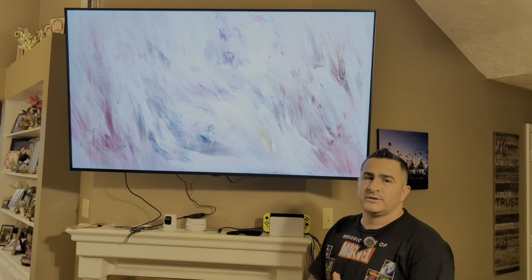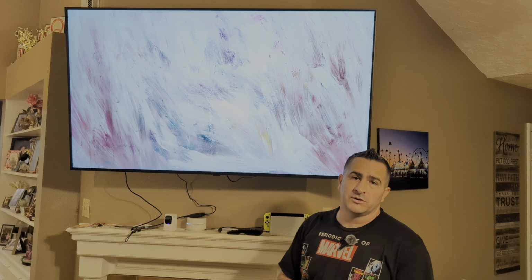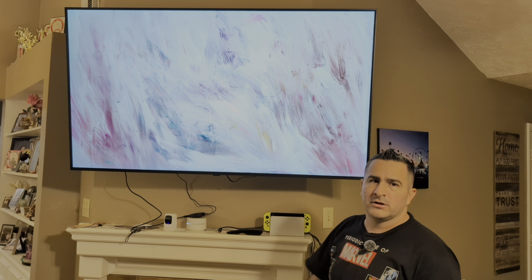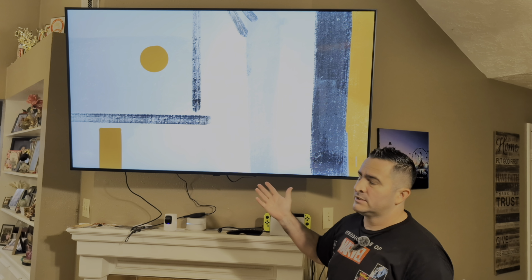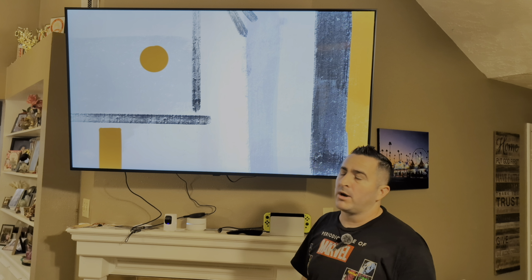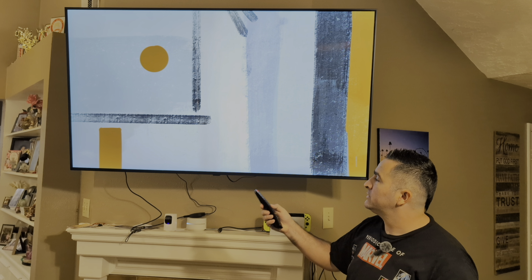So this was that cool feature that I was telling you about. Here's the TV in all its glory. Right now it's just like an art piece. They call it, I think, the always awake feature. It'll continue to put art pieces up like that once you press the power button once, and it'll stay awake. It does have low energy features. It's not super bright on the wall, but it will stay in this mode until you wake it up.